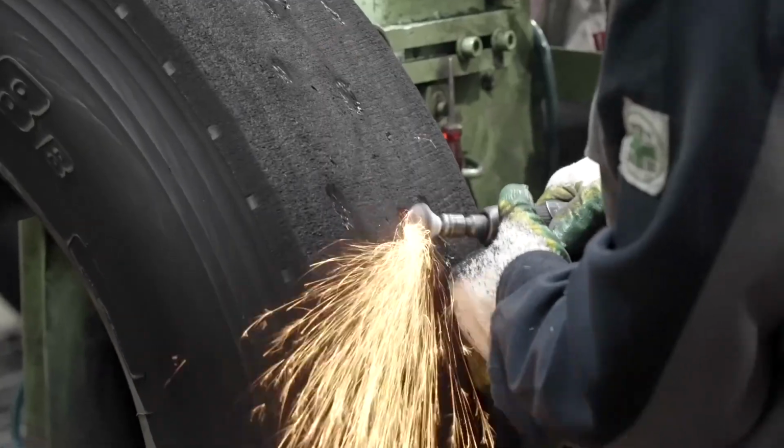This is largely due to the lower cost of new tires for personal vehicles, and because the casings of passenger car tires often wear out by the time the tread does, making them less suitable for retreading.